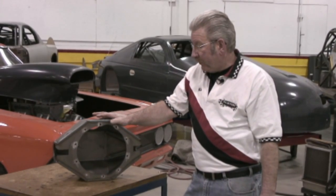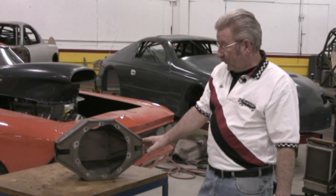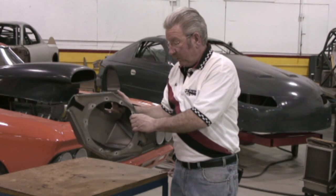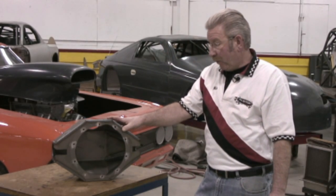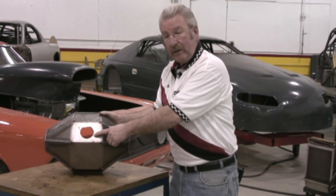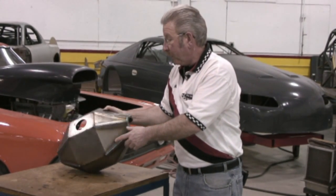We manufacture these fabricated housings in-house. This is the very beginning of one, before we put the tubes and gussets and everything. They're fairly lightweight, they're extremely strong, about 40% stronger than a standard 9-inch Ford housing. It has a big fill plug in the back. It also has a drain plug at the bottom for getting the oil out.